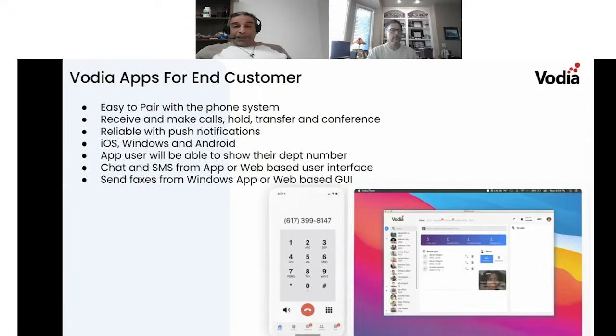The apps can be used for making and receiving calls, hold, transfer, conference, and many other functionalities. Currently, we support our iOS, Android, and desktop app for Windows, Linux, or Mac. When making a call out, the app user can send the caller ID of their particular department.